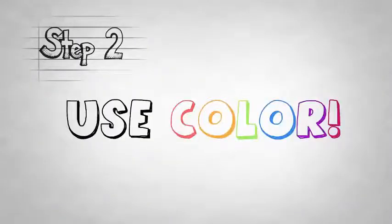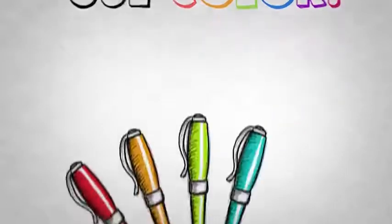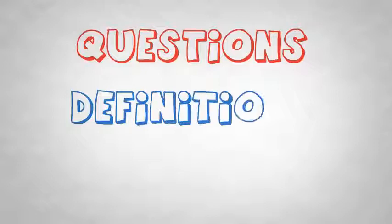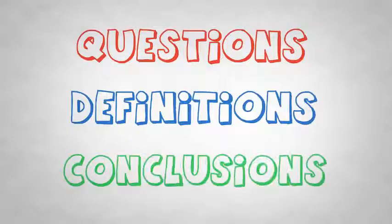Step 2, use colored pens. Yeah, that's right. This will help you remember your notes visually. Also, if you establish a set template for your notes, you'll be able to take them more efficiently. Write questions in red and definitions in blue, conclusions in green.